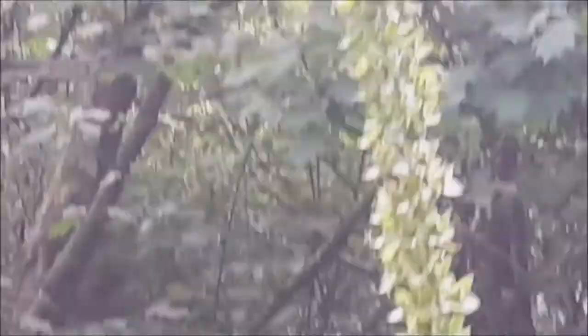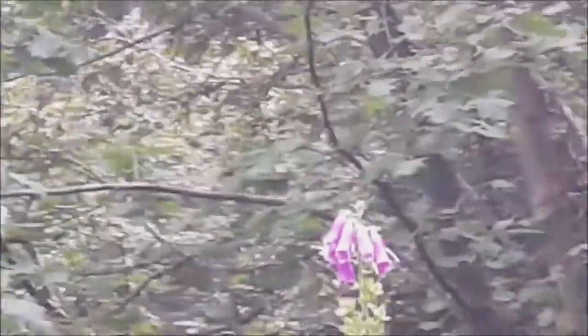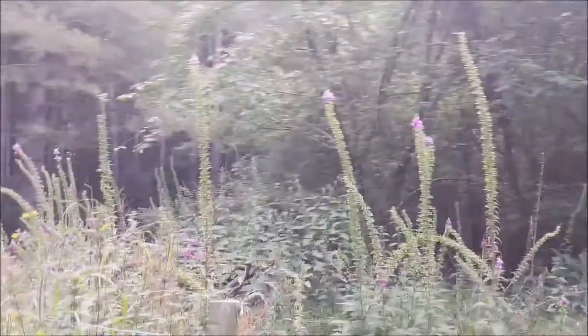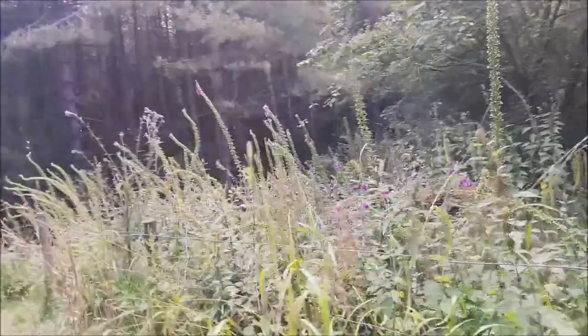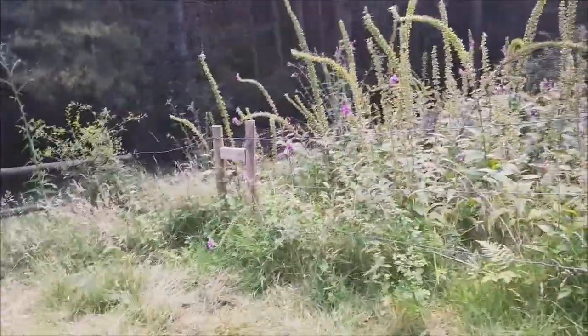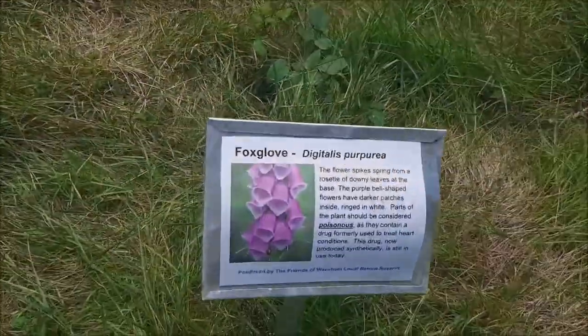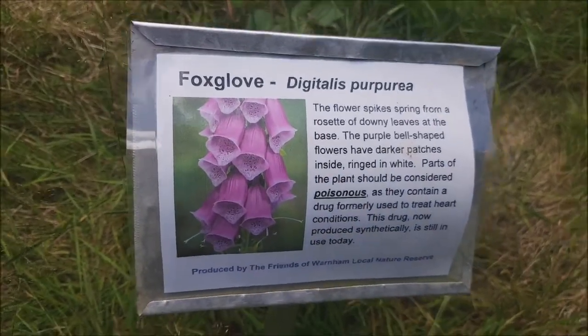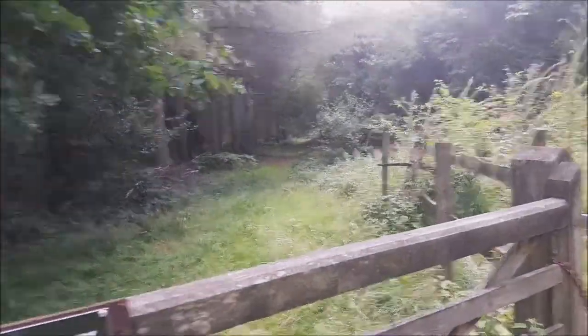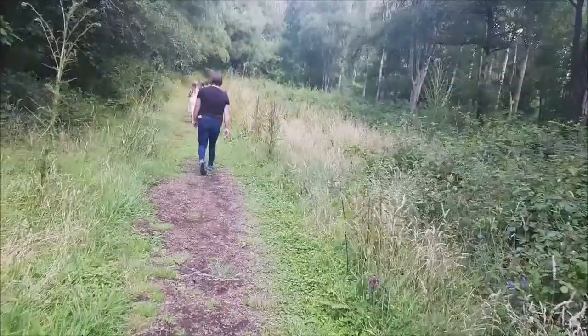And I do believe these are foxgloves. Really nice. Look at the size of them. So get a perspective. So here we go, I was correct. Nice. I do like a foxglove. Obviously you can't go through there because that's wildlife only. And you will see the odd deer.